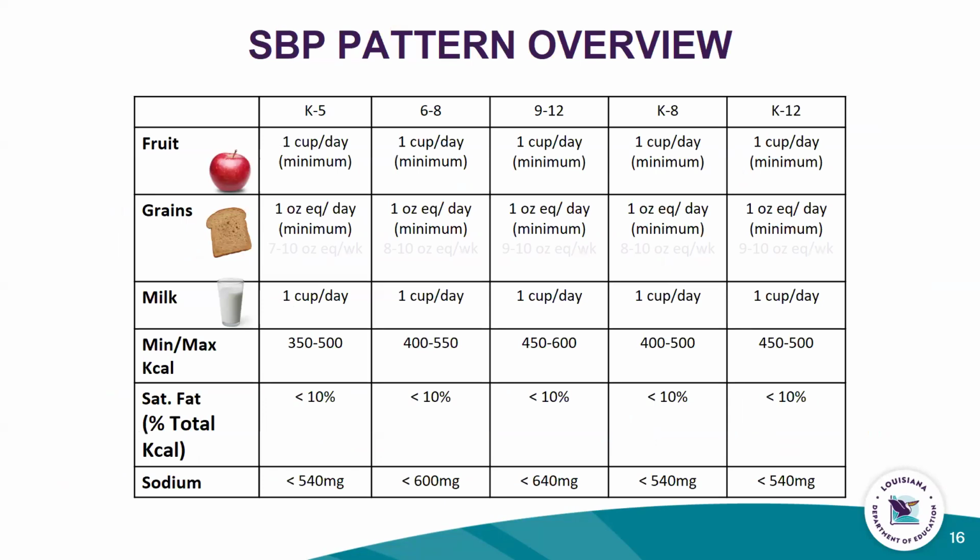So let's look. Here we see the daily and weekly minimum requirements of the fruits, grains, and fluid milk components by age and grade group for breakfast. Please note that at breakfast, there are 5 age grade groups possible to use. Remember, we can use the K through 5, 6 through 8, 9 through 12, and you can also use the combined age groups of K through 8 or K through 12. The combined age grade groups have tighter margins, which capture the overlap in the age or grade groups meal patterns.